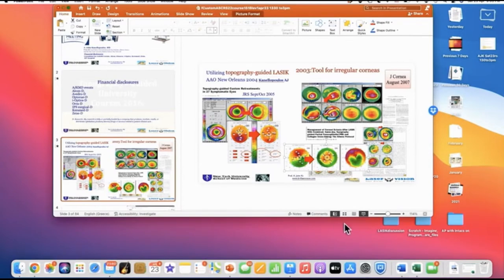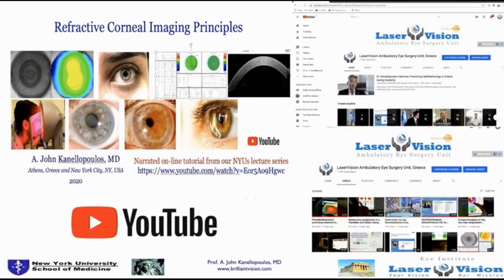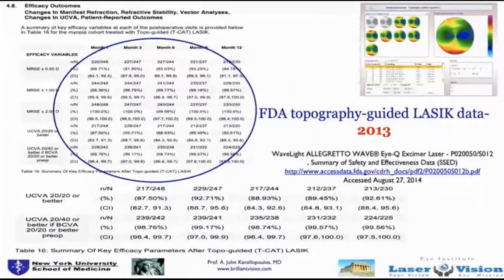So now that we got a little flavor of topo-guided, let's go through some basic principles. The key thing before you think of topography guided is to understand what your imaging devices show you and how they obtain these data. I strongly recommend you go on our YouTube channel and walk through this presentation. This is a presentation I put together for my residents at NYU in New York. It's an hour-plus course, and it goes through all the basic principles, from basic keratometry devices, Placido, computer topography, Orbscan, Scheimpflug topography, OCT mapping, and how you have to create a sense of what each of these devices measures, because they all give color maps and they don't all mean the same, and how you can use these to assess your patients first and then treat.